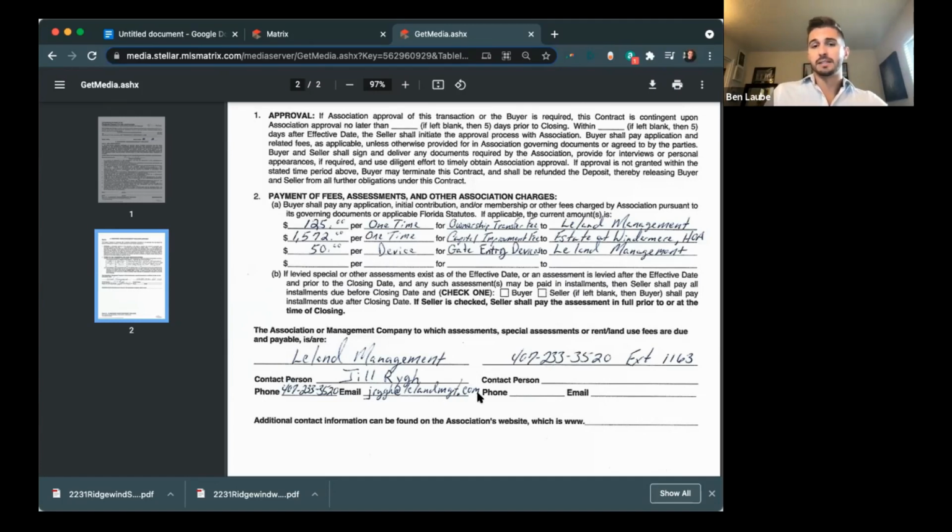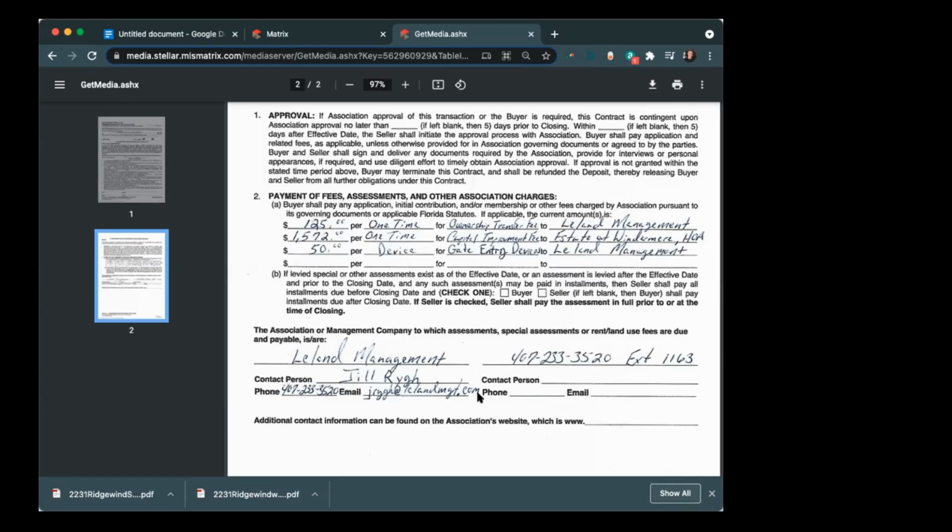You can, but I've never had an HOA management company provide me, a buyer's agent, HOA rules and regulations for a community that I do not live in, which is why it frustrates me when listing agents don't have that information on file, because they should, right? As a part of our listing process, one of the steps is to get the HOA rules and regulations, covenants, and financials from the seller, because HOA management companies don't give it out regularly just to buyers.